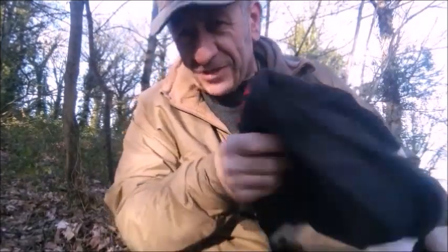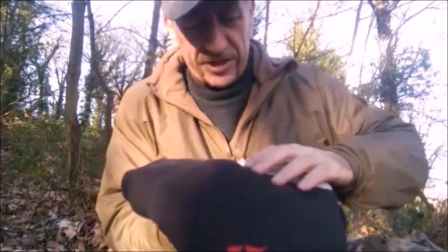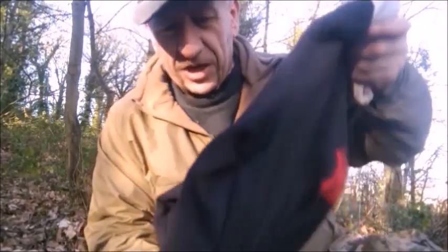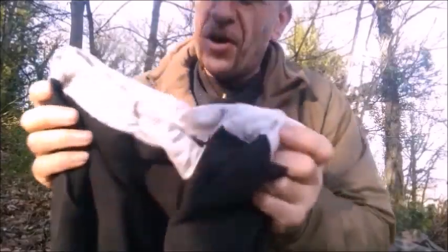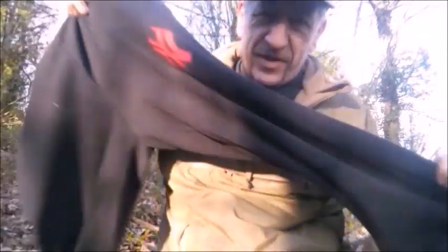When I talk about fleece, I mean these kind of jog pants here. Now, these are yoga pants. They're very thin and they're not heavy at all. It's not a tight fitting fit. It's not baggy either.